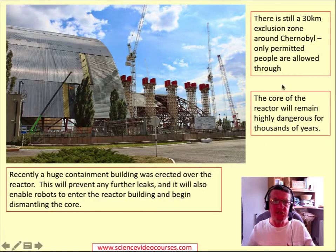Well, there is still a 30-kilometre exclusion zone around Chernobyl. Only if you are permitted can you pass through and get anywhere near the reactor. The core of the reactor will remain highly dangerous for tens of thousands of years. No one's going to go near it for many years. And recently they built this huge containment building and pulled it over the core reactor. The idea of this containment building is that it will prevent further leaks and also enable robots to go into the reactor building and start dismantling the core.